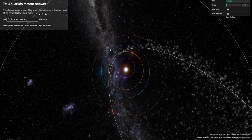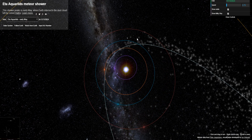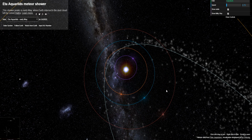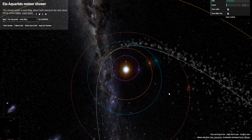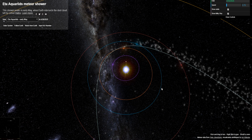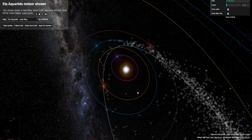Here is the Earth as this light blue circle, and occasionally our Earth goes through a trail or stream of this cometary debris. It's during this time that we can experience meteor showers. Now, on any given night, with clear dark skies, you could see a handful of meteors per hour. But it's during a meteor shower that our Earth picks up more debris, and you tend to see a bit more than just a handful.